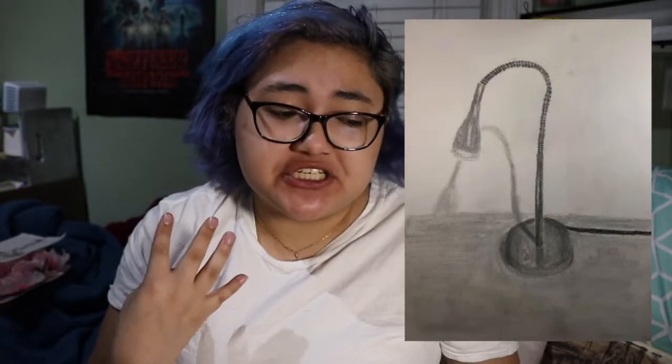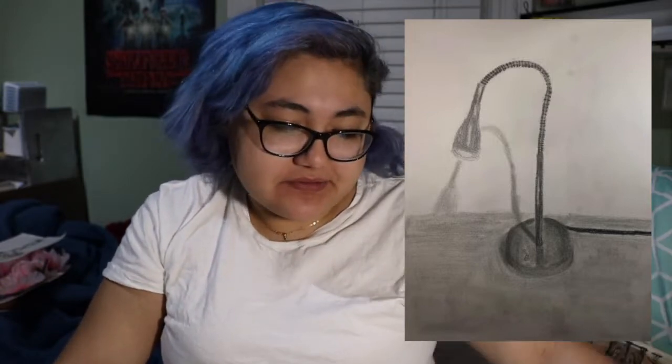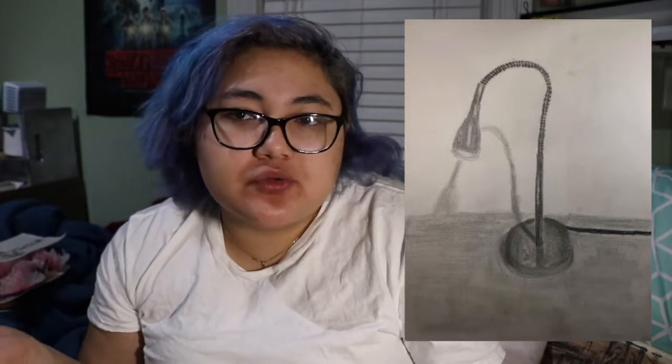This third one is another observational one. It is just a lamp for my desk, which is over there. I like this one a lot better than the other observational one because, I don't know, it has a little bit more life to it. And again, I put this one in here to show that I knew how to draw and I knew how to draw from life.